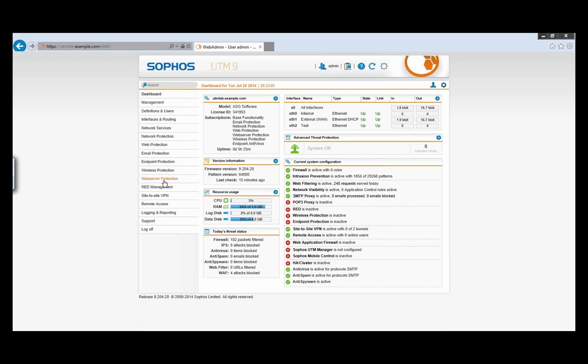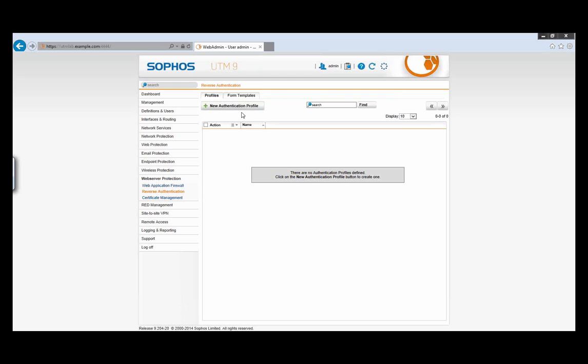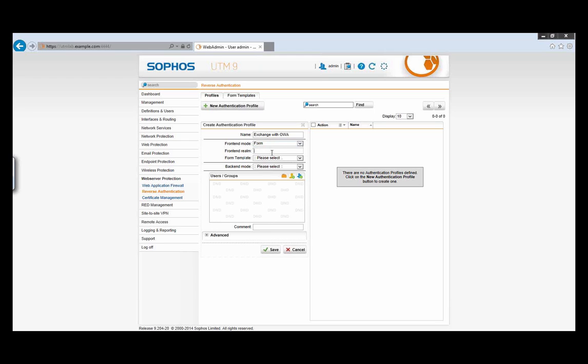Okay, so to set up web server protection for an Exchange server, first up, we will want to configure the authentication, which is basically the reason we're deploying this in a lot of scenarios. So if we go to reverse authentication, we can configure a new authentication profile. Let's give this thing a name. Let's select the front end mode, which is going to be a forms-based authentication. Let's set a realm, which is the unique URL the UTM is going to be using to generate the form on.